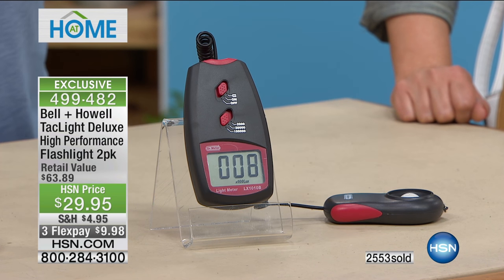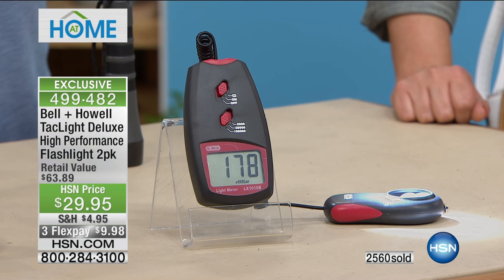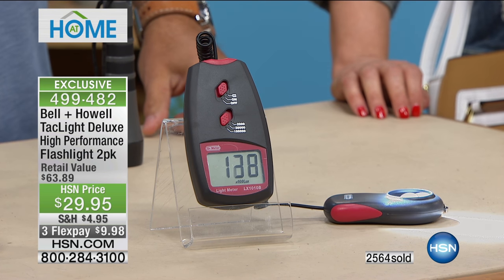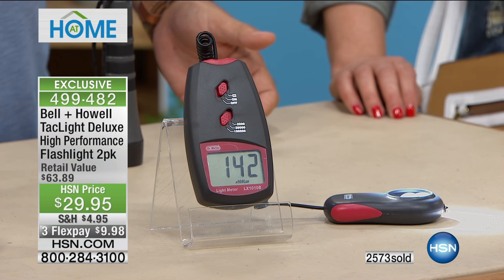Now, I'm going to take ours and turn on the one you're buying right now, and this is the tac light. Now, watch this. At the same distance. As I zoom in, I want you to see how crazy this gets. Is that not amazing? That's fantastic. So it's a difference between 9 and like 136, 150 or something like that. Isn't that amazing? 167, oh my gosh, it's amazing.